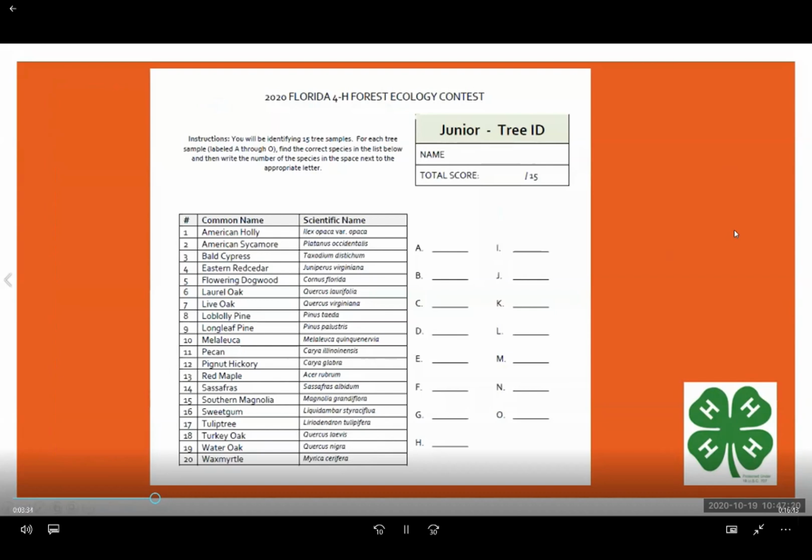And then this would be the score sheet that everybody will have. This, for instance, is the junior tree ID score sheet, and they'll have a total of potentially 20 trees. These are the trees listed. So when you get to sample number A, you'll look at it and say, okay, what is that sample? If it's a bald cypress, then you would put the number 3 right next to the A, which would be bald cypress.